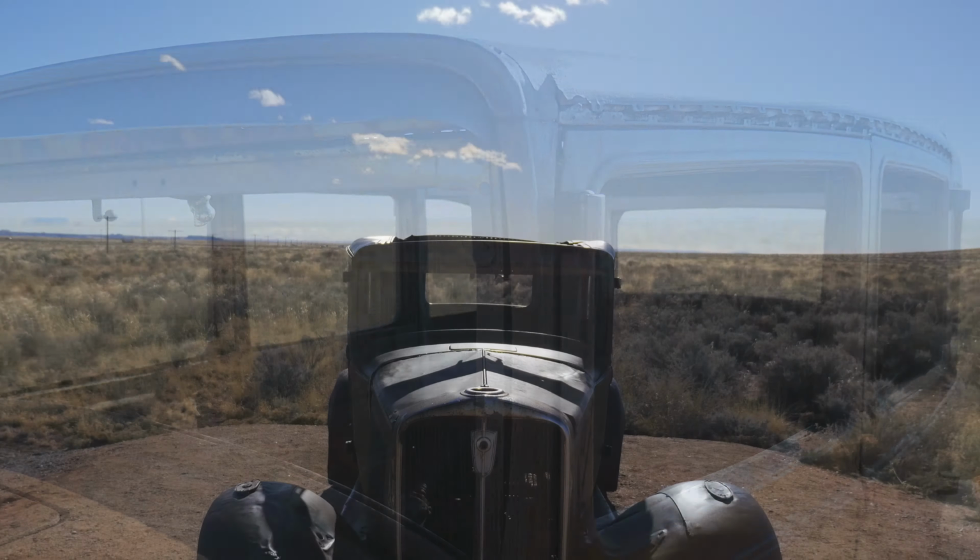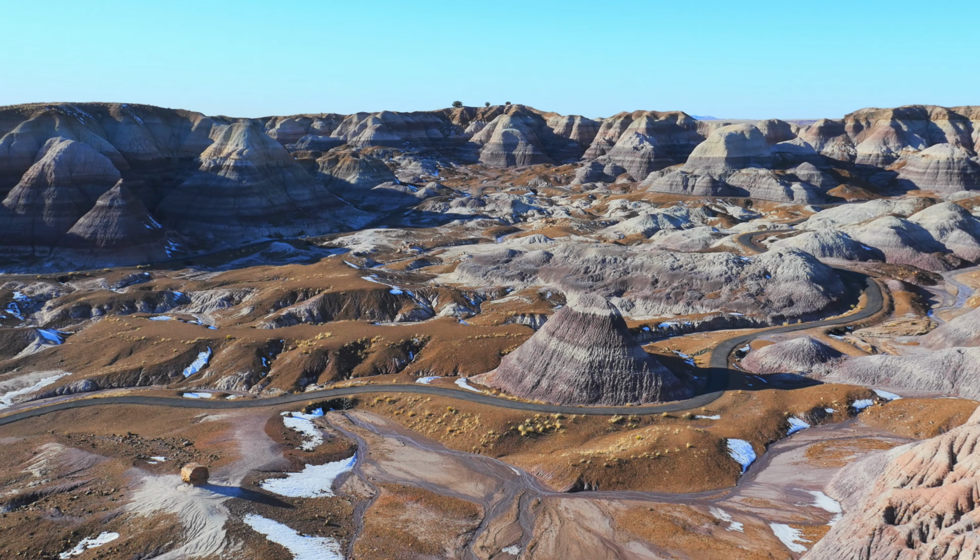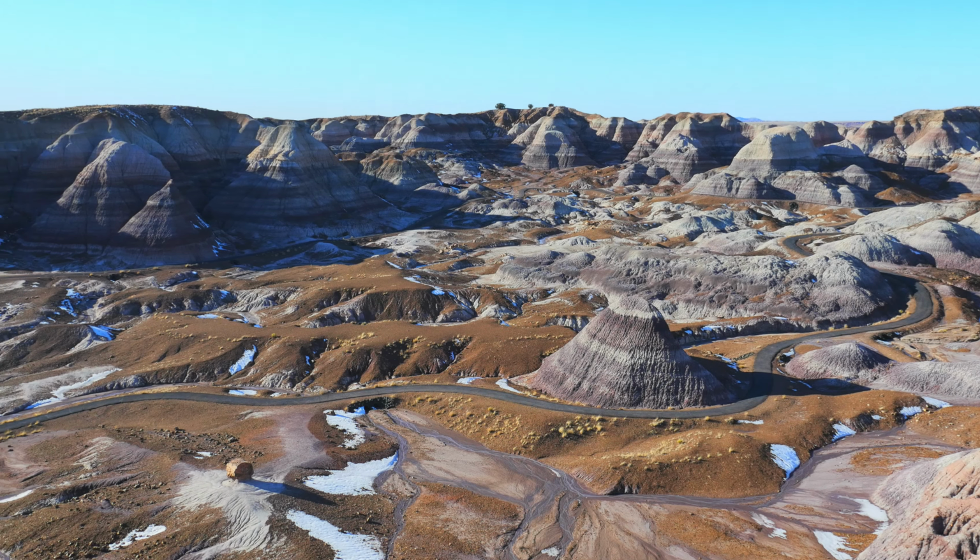A bit further is Blue Mesa Scenic Drive, a 3-mile loop that's one of the most scenic in the park. Along this route is the Blue Mesa Trail, a short hike that allows you to explore 3 million years of geological history. At the trailhead is a majestic overlook with panoramic views. The hills are Chinle shale and bentonite clay. The cool colors are the result of layers of sediment and minerals being drowned underwater and lacking exposure to oxygen.